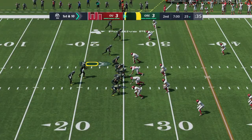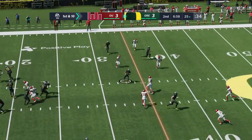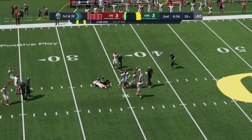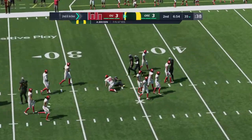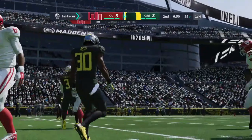Brown now, on 1st and 10. And he's got it. Got his man on the in route. Complete. Complete to number 30. Fired that one in there, able to make connection on a nice in route.